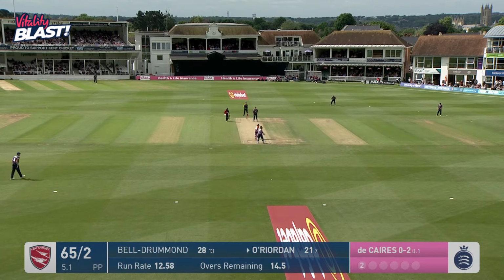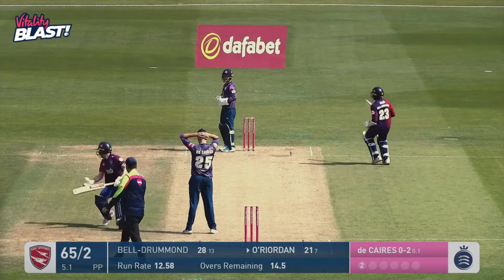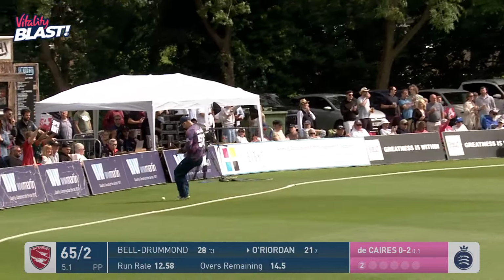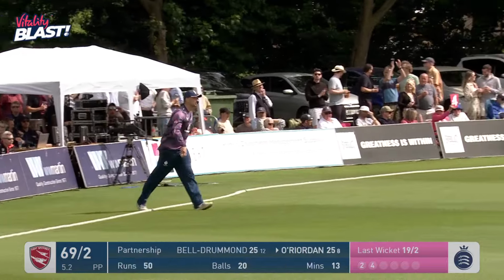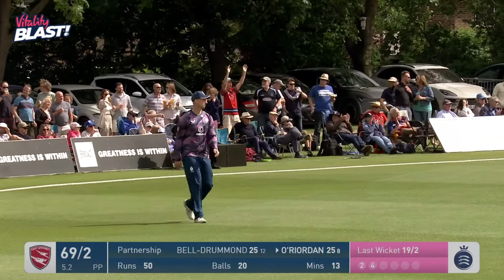De Cates has been reverse swept, and this could be out. Just dropped short, and it actually bounced in front, beat the fielder, and this is going to go all the way to the boundary. So just a little bit of good fortune there for Marcus O'Riordan. He's earned that bit of luck by the way he's come out and attacked the Middlesex bowling.